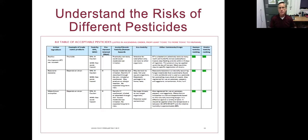And I go back to the PursuOp because this is an excellent source of information for the agrivet, for the extension person, and for the educator and the farmer if they have access to it. In many cases, it will list the active ingredient, an example of that trade name in the host country, the toxicity of the pesticide, either or sometimes both from the EPA designation and the World Health Organization designation.